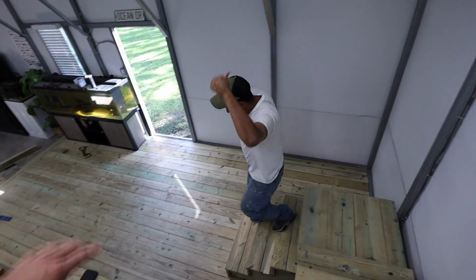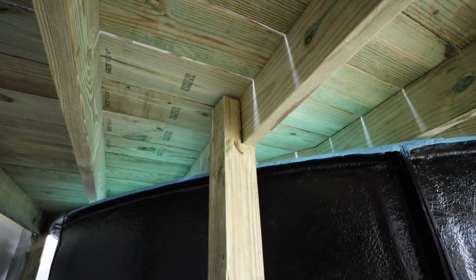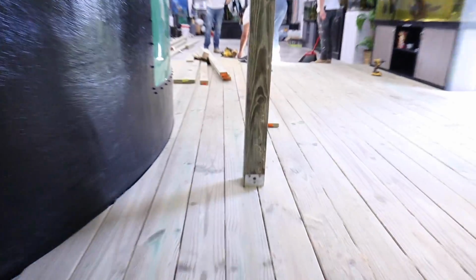Hector! I'm done. Look at that. That's nice. Underneath the dock, we also added a 4x4 in the middle as support. So now there's a lot of support. We got all the support along the wall here, and another 4x4, and then over here, another 4x4, and then of course all the stairs support. These things aren't going anywhere.